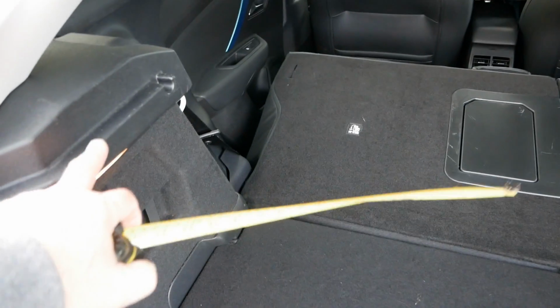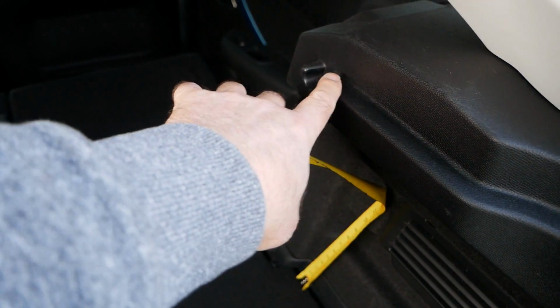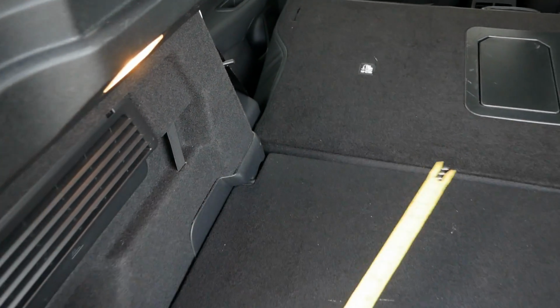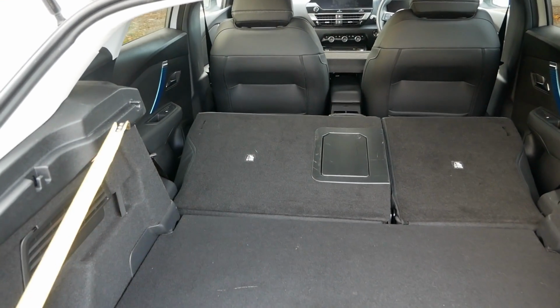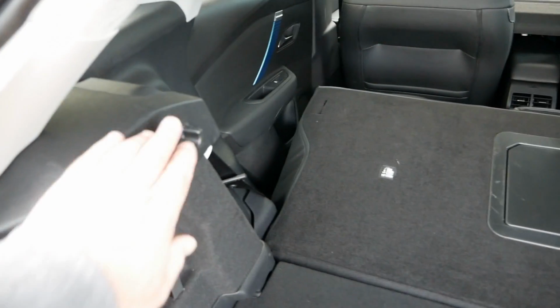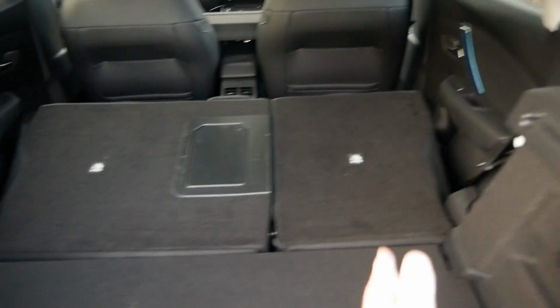So finally, the last dimension is the distance between this and this. This is the plastic moulding that the parcel shelf sits on, and these do protrude out more than that down there. So your maximum width there, if you're loading something large in here, is 87 centimetres. Well, 87.3 centimetres to be exact, between there and there.